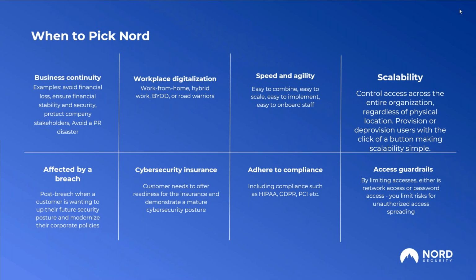I think one of the very important points is scalability. Even if you may have other alternatives like a VPN or password manager, one of the things you need to consider is whether the vendor is really able to handle your needs when you come into larger scale, or if you want to make it global or multi-region. NotSecurity definitely can fulfill this requirement.